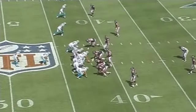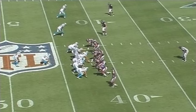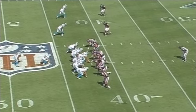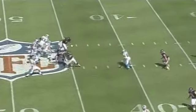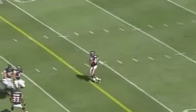Nine penalties against the Panthers. They're set back to the Bears' 42. It's still a first down. And Delhomme gets time. That one is a little too high for Muhsin Muhammad coming across the middle.